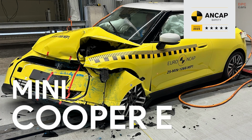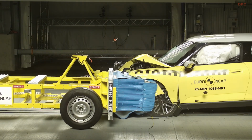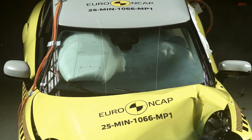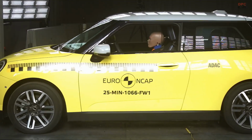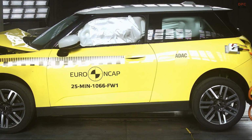Let us begin with the Mini Cooper E. This small electric car performed strongly across all crash test categories, earning solid scores that led to its 5-star safety rating in Australia and New Zealand. During the frontal offset crash test, the structure held up well. There was adequate protection for the driver's chest and legs, and a similar outcome for the front passenger.